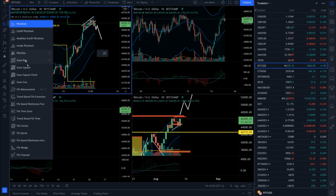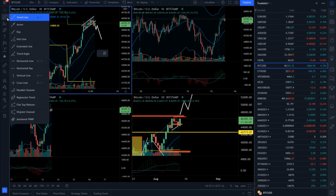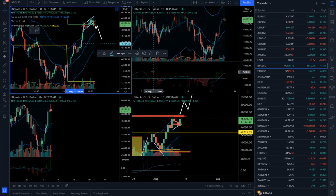around, let me pick the horizontal ray here, 45,400. So at least that standard rotation back to the mean. Definitely the exhaustion lasted 4 or 5 hours, which may be a good indication for some downside move. So watch for intraday downside rotation on Bitcoin.